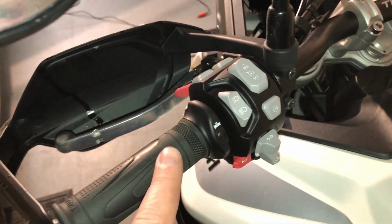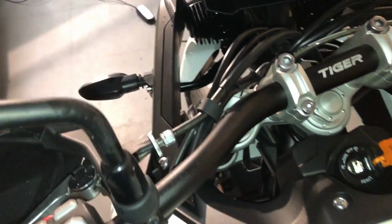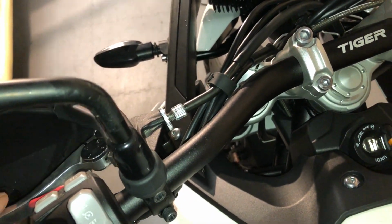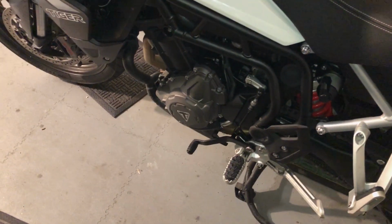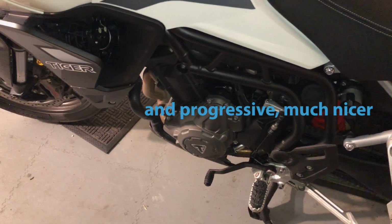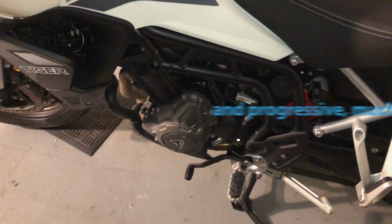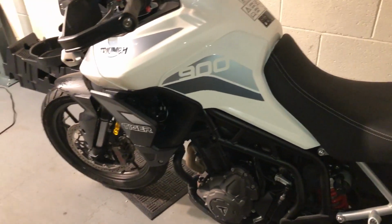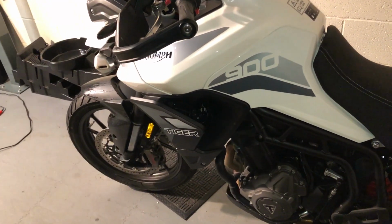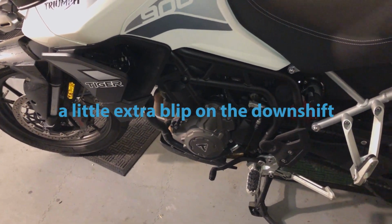Switch gear, heated handlebar grips, everything same as the Tiger 1200. Clutch is now cable instead of hydraulic. It's a slip assist clutch, and I have to say it's very light, so no worse than the Tiger 1200, that's fine. Quick shifter works identical to the Tiger 1200. I can't tell any difference at all. I've always found it good on the Tiger 1200. It's perfectly good on this as well, just the same.